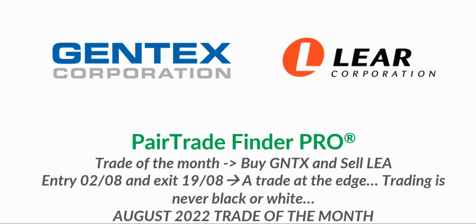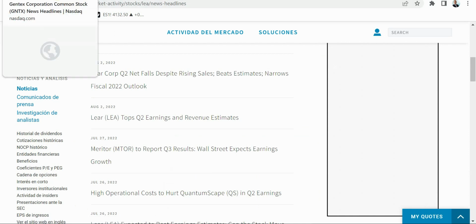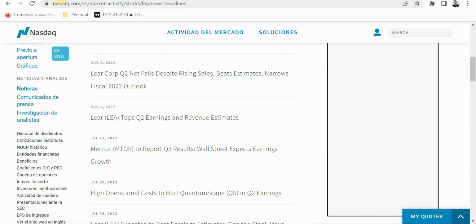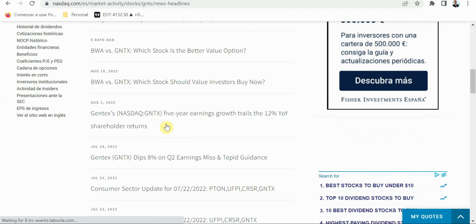But as we always do, let's first check news and analyze the different parameters that you see in our cheat sheet. So going to the NASDAQ web, which is the one that I normally use to analyze news, what we observe is that on the 2nd of August there was nothing relevant around Gentex. The earning release already took place on the 2nd of July, and the dividend took place on the 10th of May. So that's clear from that ticker in that respect and shouldn't affect the price.